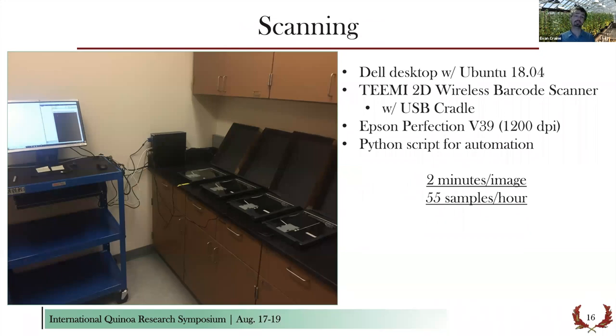The next step after the subsample is to take that subsample, which goes into a packet with a new QR code to identify it, and then image it using these flatbed scanners. Before we had this system, we were just using one scanner hooked into the computer and then saving that image, manually labeling what that image was in terms of the sample ID, and then going through feature extraction of that image to get our seed phenotype.